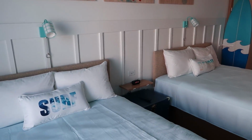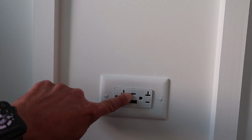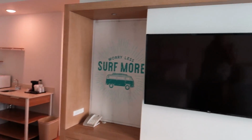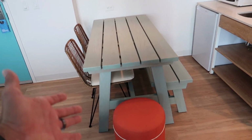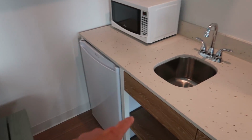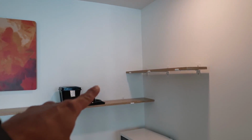Oh, you guys know I'm a sucker for USB plugs. Look at this. They've got a USB and a USB-C plug to charge your phone. And then of course we've got a TV over there. We've got another plug here with USB and USB-C. Little kitchenette here with a picnic table. You've got a microwave, a refrigerator, a little sink, of course coffee. You guys know I love my coffee makers. Lots of storage up high too.